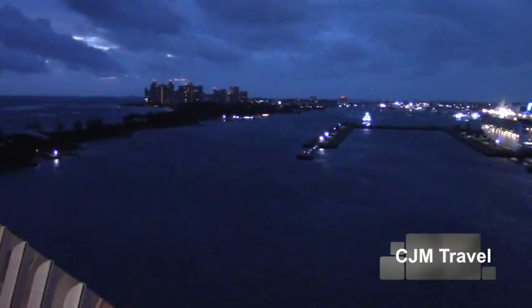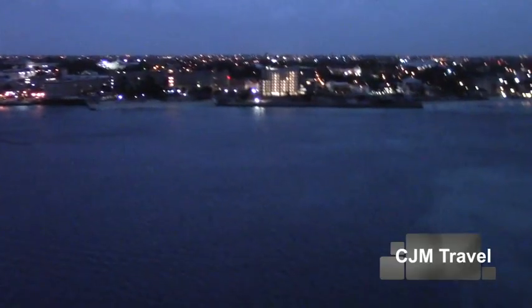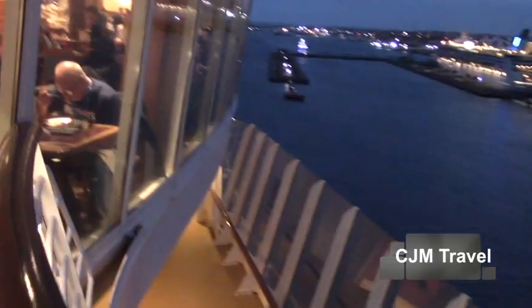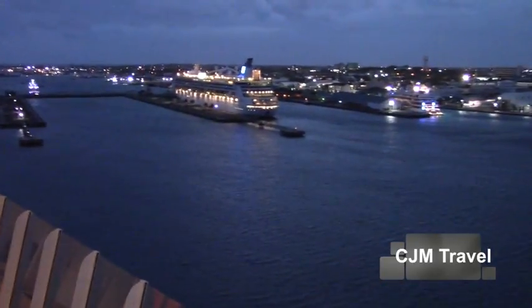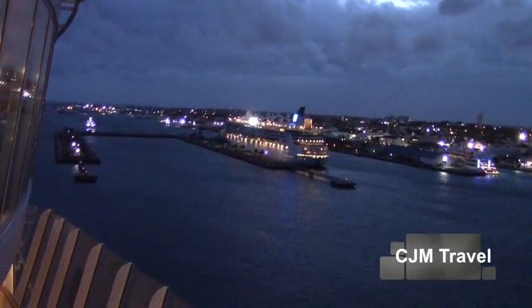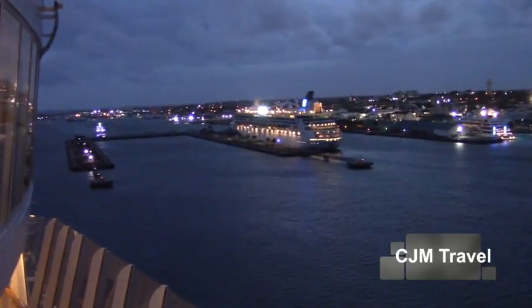I'll be back when we're getting closer to the dock. Alright, we are now slowly backing into the dock. I'll come back after I eat breakfast because I want to get a seat at the Windjammer before it becomes a madhouse of people in there, which is starting to now. And then I'll show you what ship that is once we are fully docked and everything.